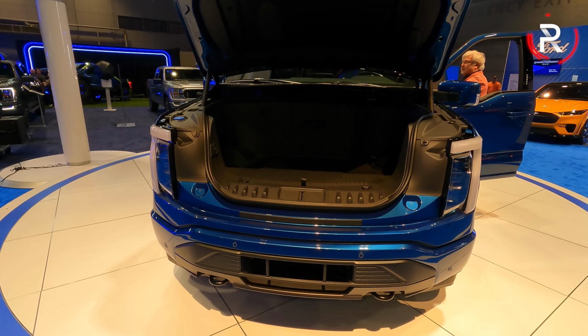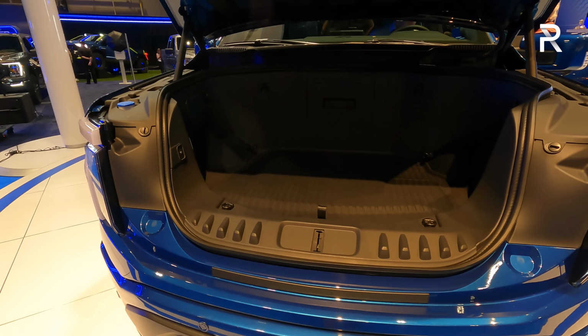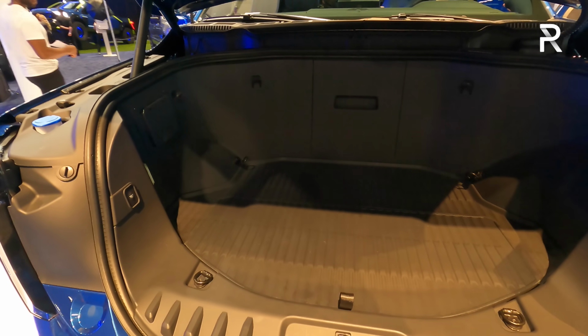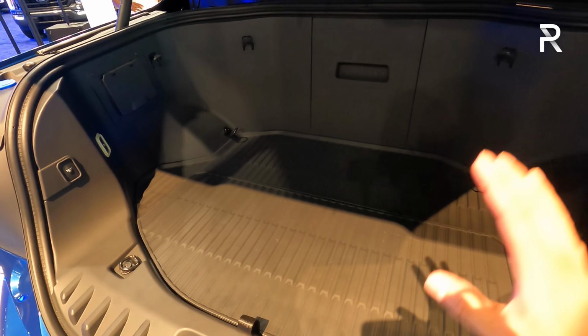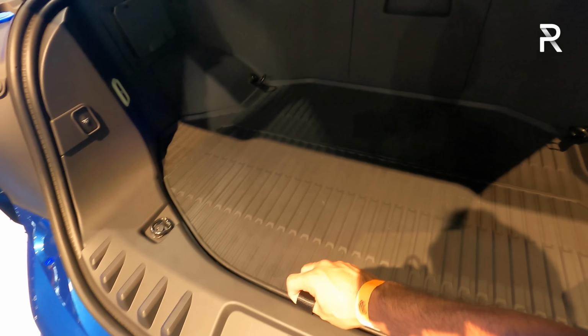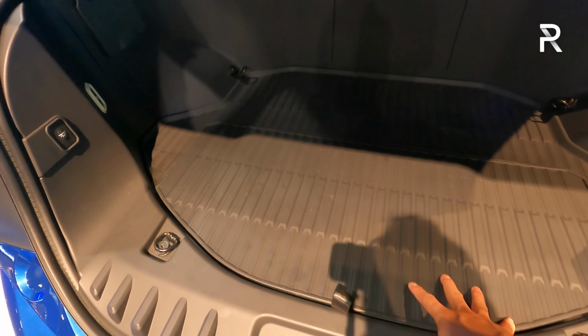So now that I have the new F-150 Lightning in person, let's first examine the frunk of this vehicle. Ford calls it a massive power frunk. It's optional, or the power feature is optional on certain trims. This one here is the Lariat. And as you can see, it's even bigger in person. Ford says it measures around 400 liters or 14 cubic feet. It'll hold a maximum of 400 pounds on the floor. And there's even a nifty little feature here where you can lift this area and it has some underfloor storage.